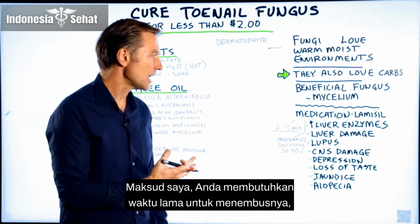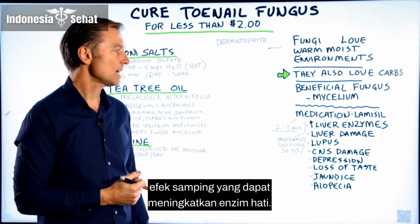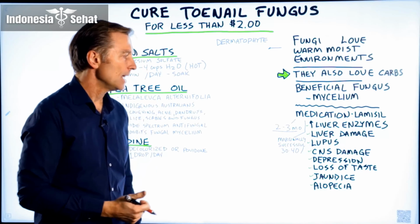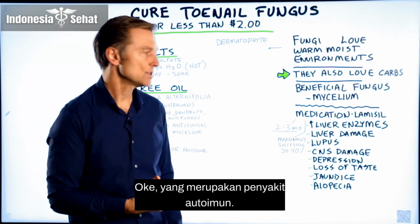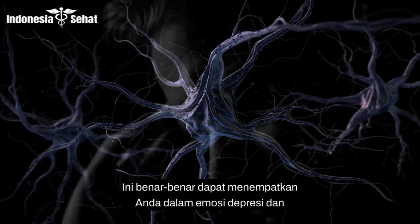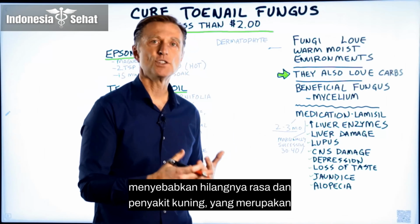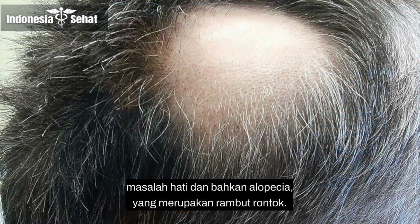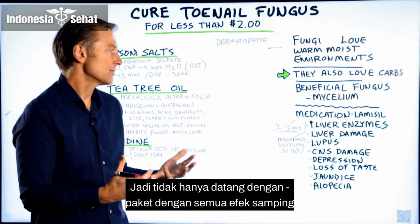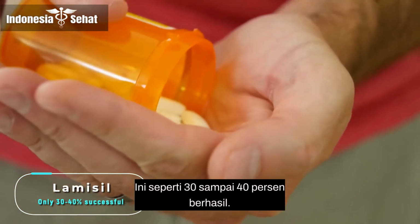I mean, you have to take it a long time to penetrate, but in the meantime, it's doing a number on your liver. Some of the side effects: it can increase liver enzymes. It can cause liver damage. It can cause lupus, okay, which is an autoimmune disease. It can create central nervous system damage. It can actually put you in the motion of depression and cause a loss of taste, and jaundice, which is a liver problem, and even alopecia, which is hair loss. So not only does it come with a negative package with all these side effects, but it's marginally successful. It's like 30 to 40% successful.